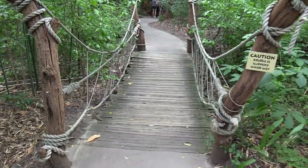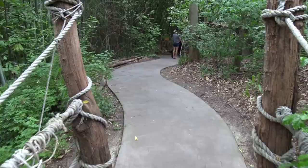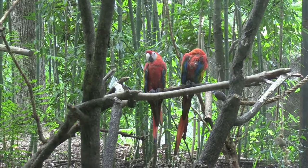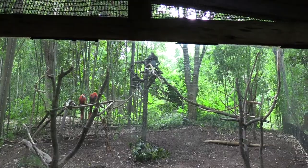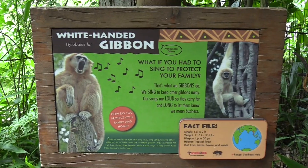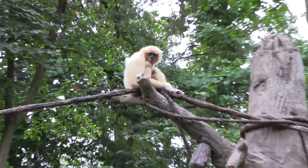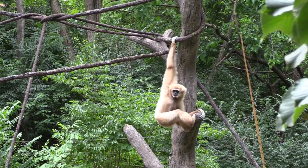I get to go across the bridge. I love this habitat. Look, got a scarlet macaw. Kind of hard to see the helmeted curassow, but they're there. There we got a white-handed gibbon. This guy's got all sorts of places to climb. Orangutan? Look, there he is. He's got crazy hair. Oh yeah. Here's another one. Look up there.